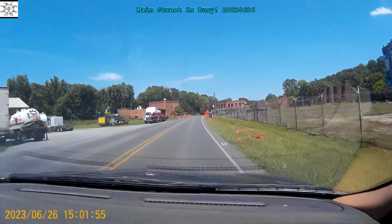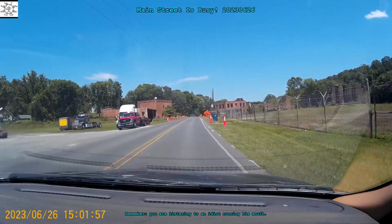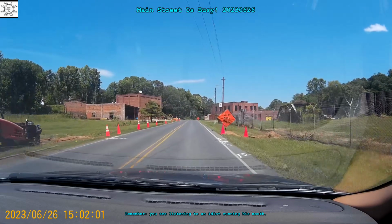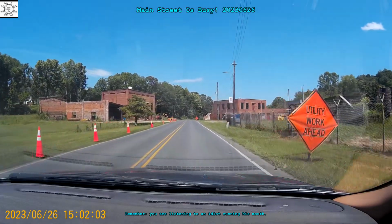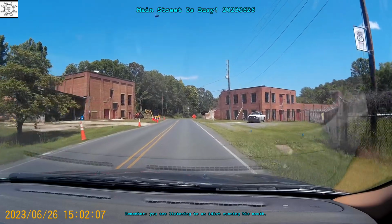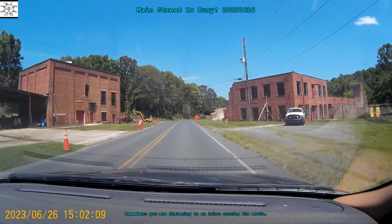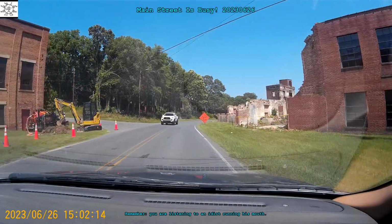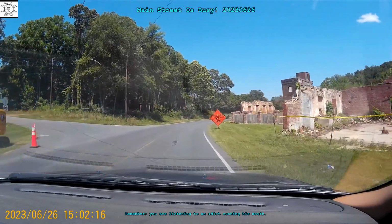You see the conduit there entering the ground. You see the water truck on the left. There's the boring machine sitting there. Utility work ahead. There's a digger on the left. There's flashing lights on the right. I'm not sure what that is. Shoulder work ahead.